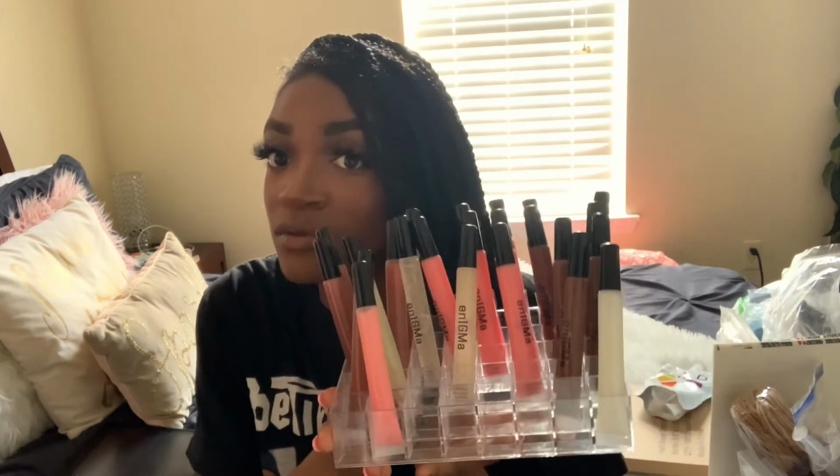Now I'm gonna show y'all what I got, and I'm gonna add up everything. First thing, this is the stand that I was talking about. This is what I set my lip gloss in when I'm filling the tubes and all that. That just makes it easier. I got a few tubes in it right now. I'm gonna put the prices on the screen because I don't remember what I paid for these.